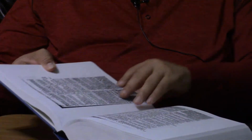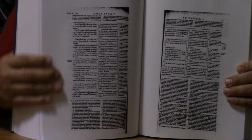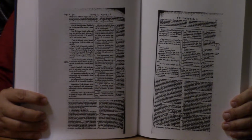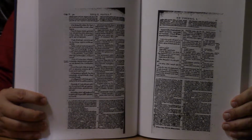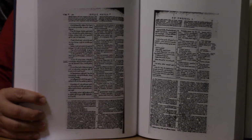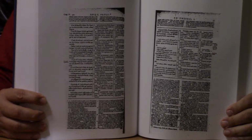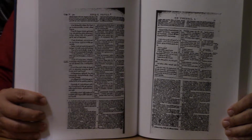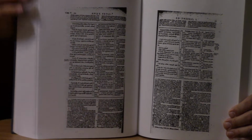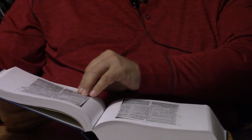Some people like to make great hay with the fact that no two Greek manuscripts are identical. What they fail to tell you is that the difference is a minor point here or a minor stroke there, something like that. It's not, in most cases, some massive textual anomaly.